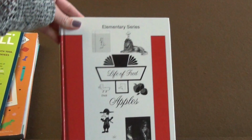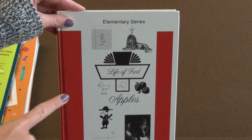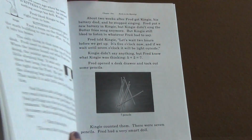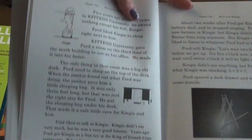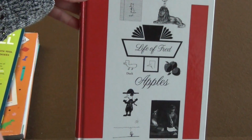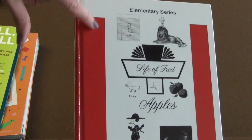The other resource that we used, which was mainly in our morning basket and just that we would read separately, is The Life of Fred. And this is the first book, Apples. And this follows a little guy named Fred, and it's just a little story form where we have his Kittens University and Kingy, his pet, and it's just a different way to address math, and so it just makes us think of it differently.